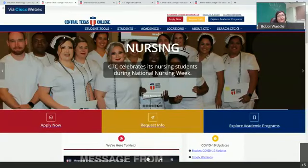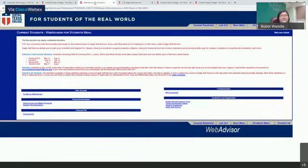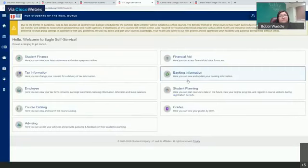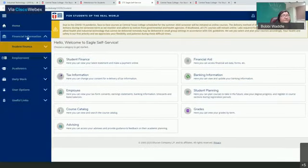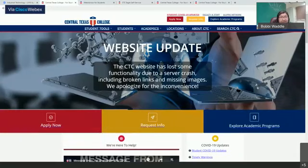Okay. And the other one we're going to do is paying for classes. So you can pay for classes online if you're self-pay, or if you're paying up front, like some of our VA students have to do, through Web Advisor. And you'll do the same thing, Eagle self-service, and you'll go over here on the side, where it says financial information, and then student finance, and you'll be able to pay through there. And it'll show you your balance. Once your class has been loaded into the system, you'll see your balance for your class, and you can pay it. If you're VA, you're going to use the VEC form.